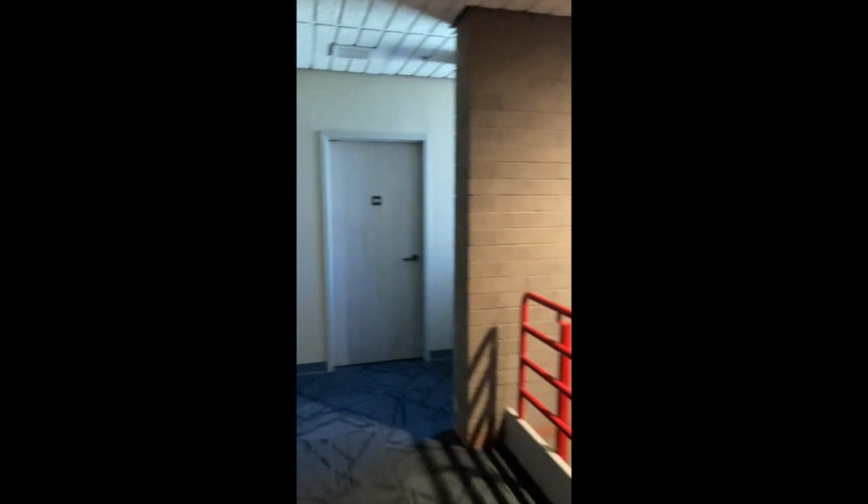Keep on going. So up here we have the dorms for all the firemen and engineers. It's set up almost like a hotel. All these are doors and rooms for all the firemen and engineers. And it's on both sides. Everyone gets their own room here. And then they have a common bathroom, which everyone shares up here.